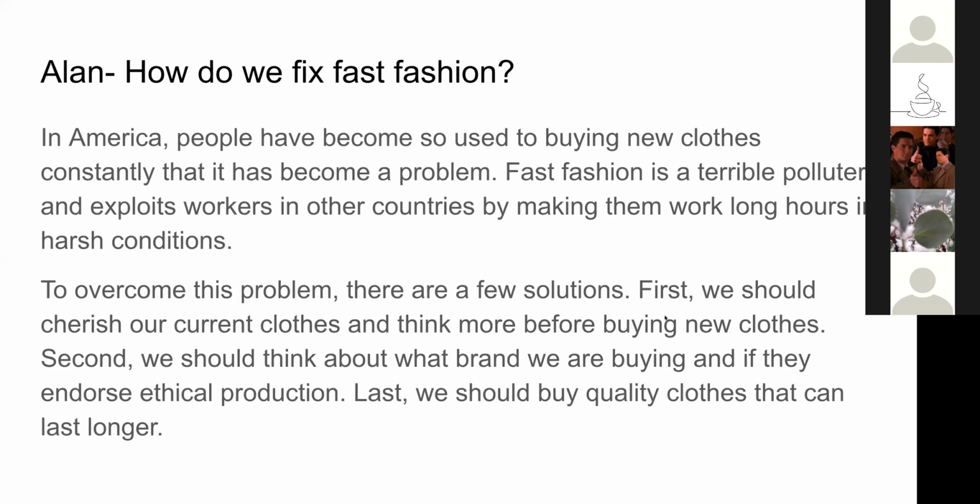First, we should cherish our current clothes and think more before buying new clothes. Second, we should think about what brand we are buying and if they endorse ethical production. And last, we should always buy quality clothes that can last longer.